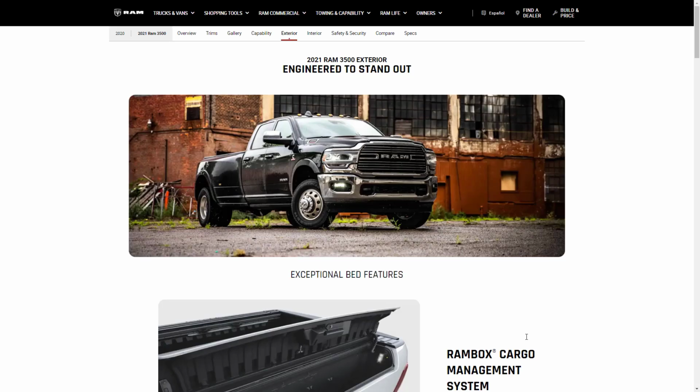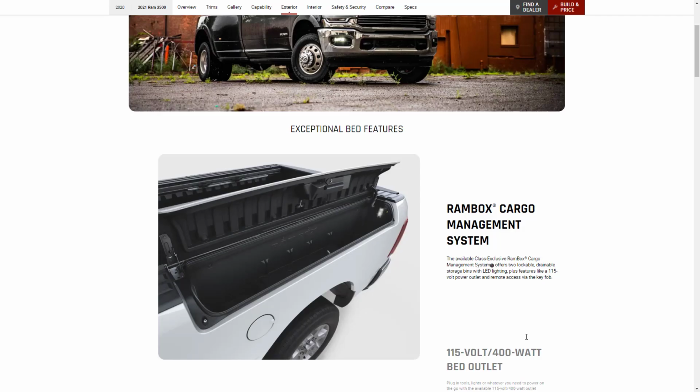Okay, so we went through the capability features of the 2021 Ram 3500. Now let's go over the exterior features. Here, and I talked about this in the intro, the available class exclusive Ram Box cargo management system. It offers 2 lockable, drainable storage bins with LED lighting. And you can even get features like a 115-volt power outlet and remote access via the key fob.